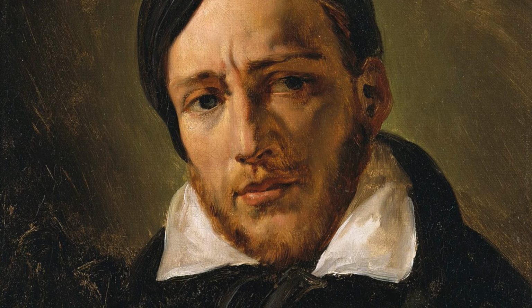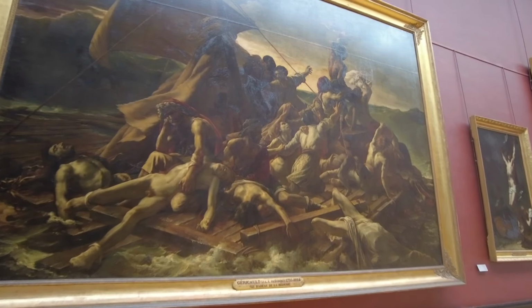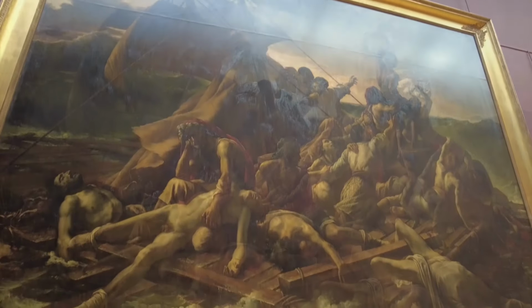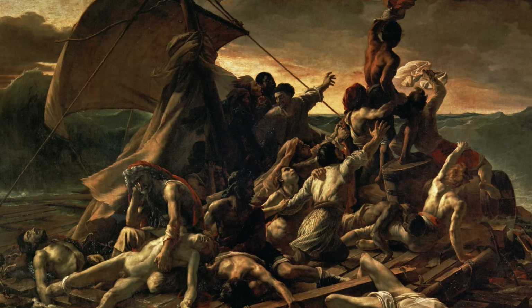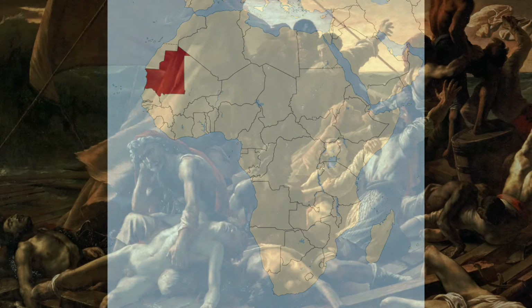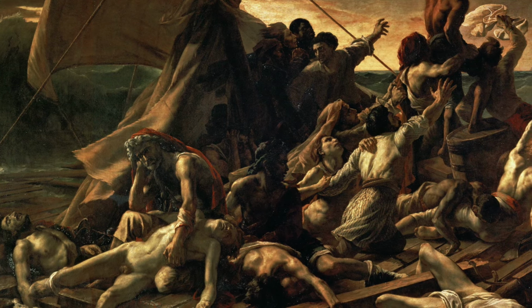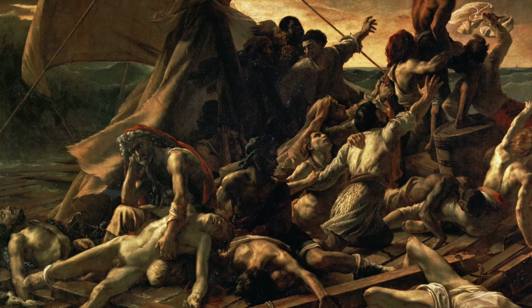In this work, he shows us a horrifying view into the aftermath of a real-life shipwreck that rocked the world. It occurred on July 2nd, 1816, when the crew of the Medusa were shipwrecked off the coast of Mauritania in northwest Africa. At least 147 men had been aboard the ship, and they realized they faced certain death on the isolated beach in the hot sun.